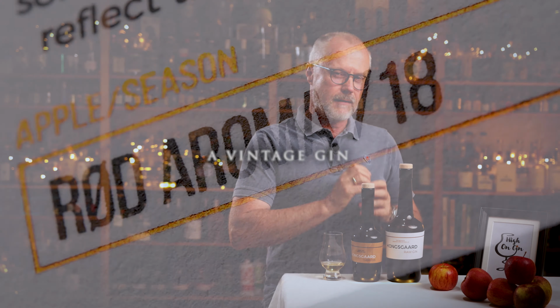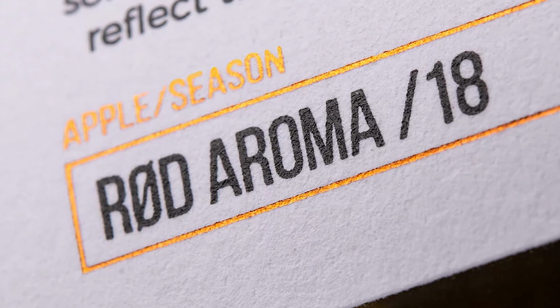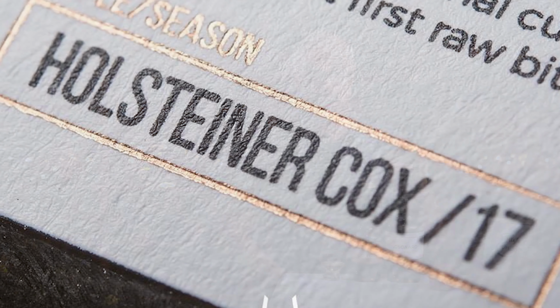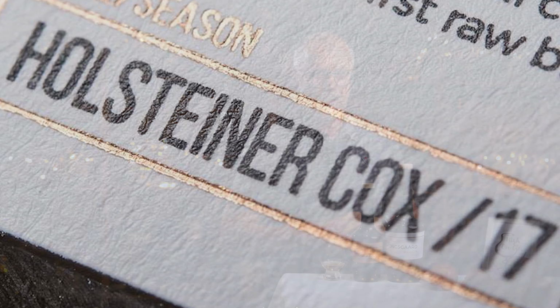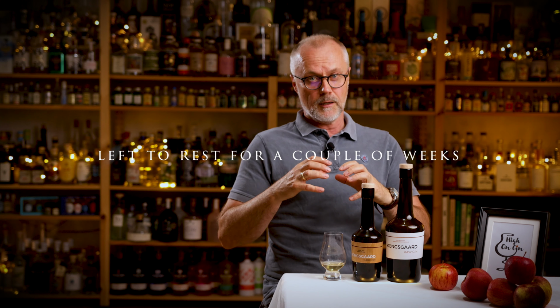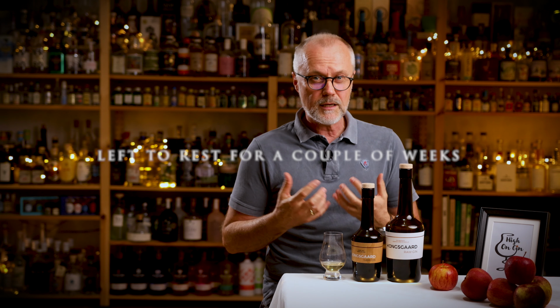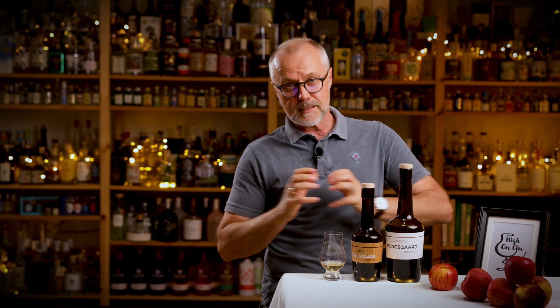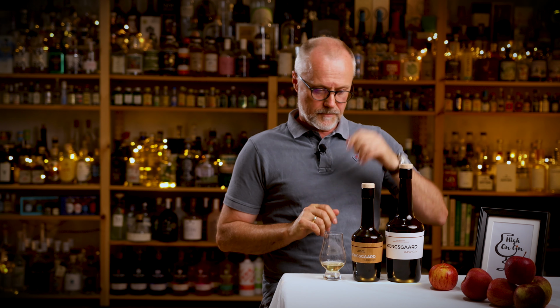Kongsgaard Raw Gin is a vintage gin. That means that they use different types of apples depending on which apples are at the best quality at the time that they need the apples. And the apples in this bottle here are, for example, based on Holsteiner Cox apples. The Danish apples are handpicked, and then they're left to rest for a couple of weeks to preserve as much sugar and flavor as possible, and then they're pressed locally. The juice is then sent down to the Audemus Distillery in France.